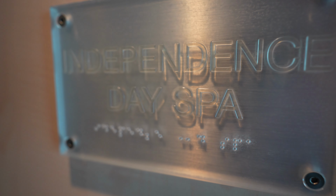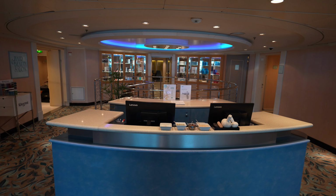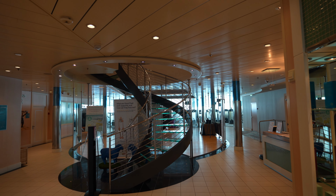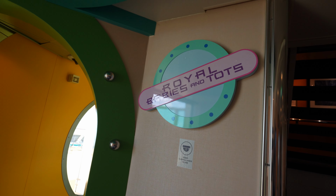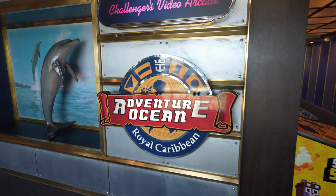In the front of deck 12 is where you're going to find the most relaxing place on the ship, and that's a spa. You can find a fitness center here too, but it's just 1 floor down on deck 11. So at the rear of deck 12, if you're looking for the kids area, that's where you will find it. The teen area is back here, as well as the Oceaneer Club and some of the smaller areas.